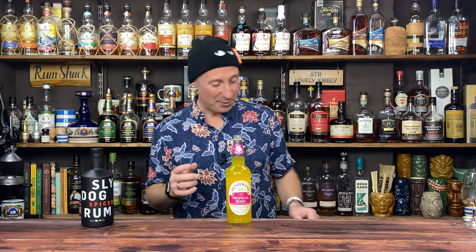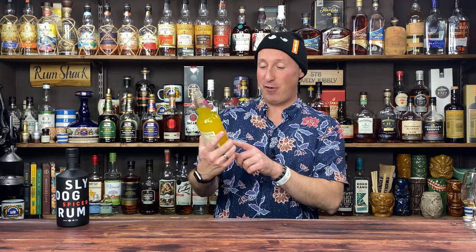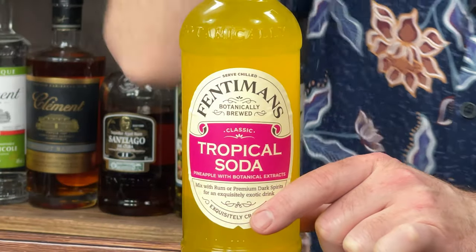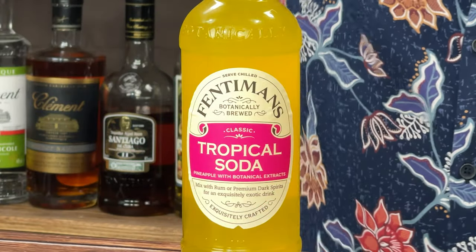So, absolutely delicious. This is the bottle you'll pick up in most supermarkets, £1.80, I think. And even on the front of the bottle, this is why Fentimans stole a march on Fevertree and Schweppes, because they are the first brand, all of them, Double Dutch included, to identify that the rum is coming.